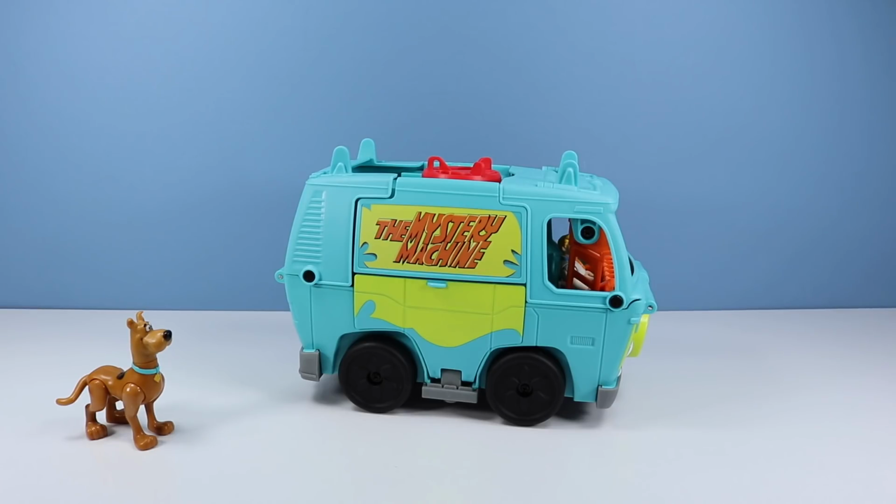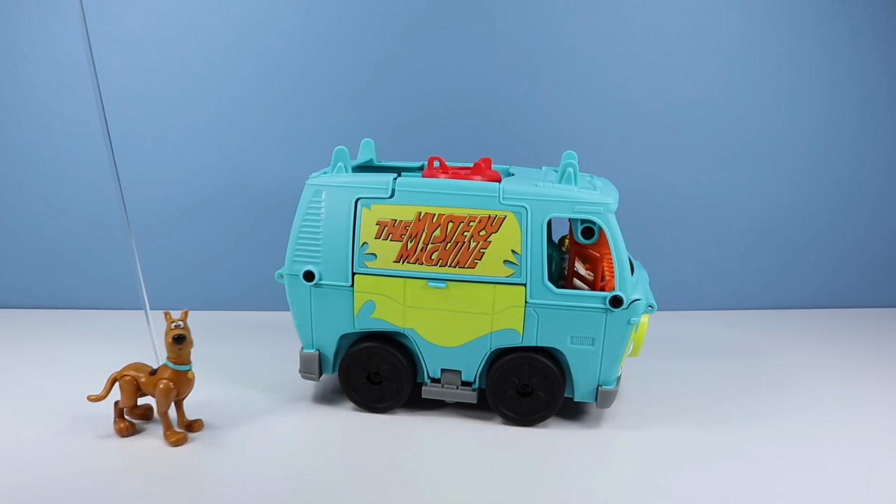However, this Mystery Machine is still a pretty cool ride, and I think it will give you hours of enjoyable fun. Hop on board, Scooby, and let's go on to the other figures. Okay.